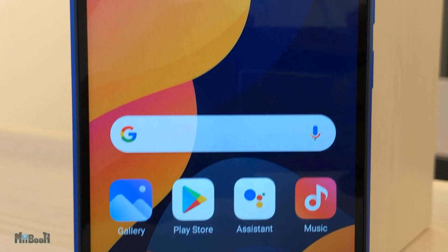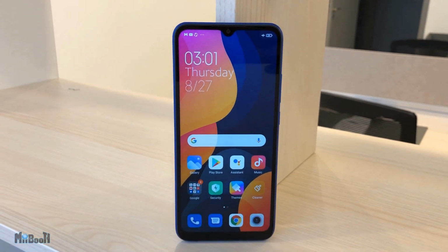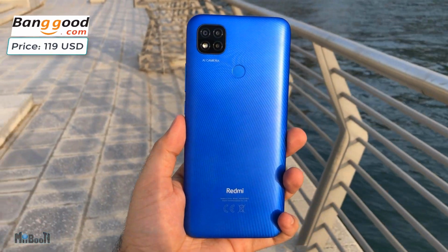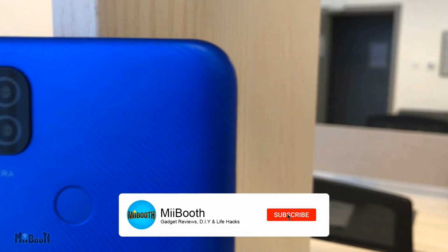Now Redmi is already pretty much known for their budget phones, but this one specifically has budget written all over it. This one retails for $119 on Banggood.com, and it comes at the same time as the Redmi 9A, which is an even cheaper option at about $50.